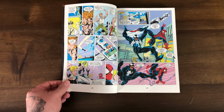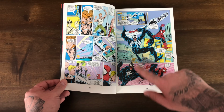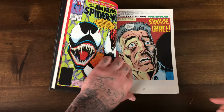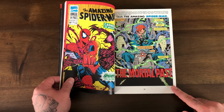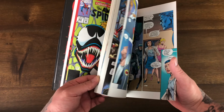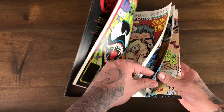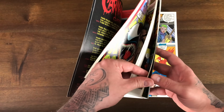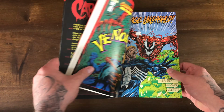I loved Spider-Man and Venom team-ups as a kid. This was just so fun for me, man. And I realized that I like a lot of this stuff based out of nostalgia, but hey, that's the stuff I grew up on. So Carnage Unleashed has a really awesome cover, which you guys have seen kind of redone for thumbnails and such.